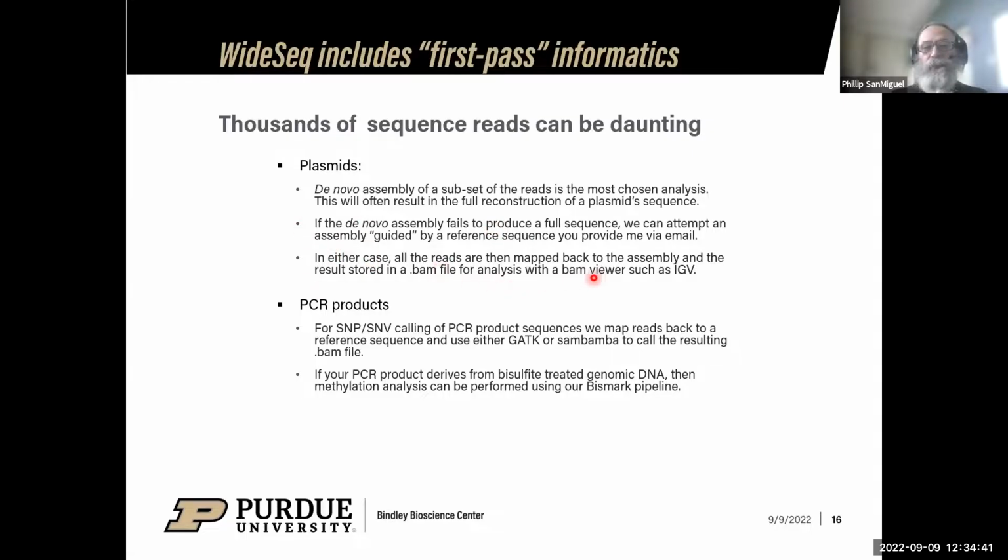Anyway, in either of those two cases, we take all of the reads and map them back to the assembly. The results are stored in a BAM file for analysis with a BAM viewer, such as IGV, if you would like to take a look at them. And then PCR products, another popular one. If you have SNP or SNV calling that you need done, just send me a reference sequence through email, and we'll map it and use a caller to call the variations for you. Then you'll get a VCF file back, or depending, there are some other more specialized things with a slightly different format if that would be helpful for you. And as I mentioned before, if it's bisulfite treated genomic DNA that you did PCR on, then we could use Bismark.